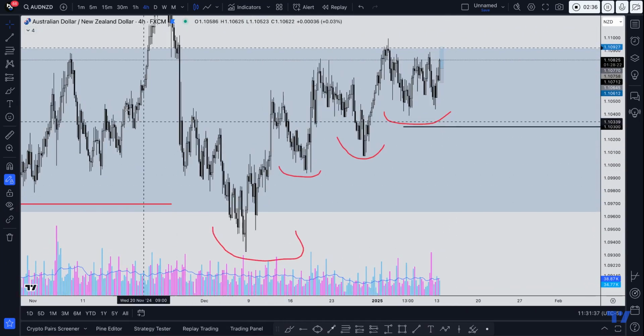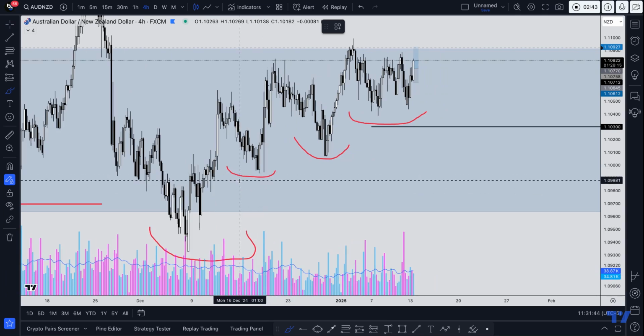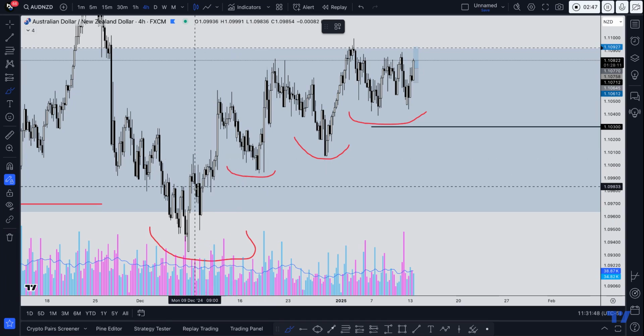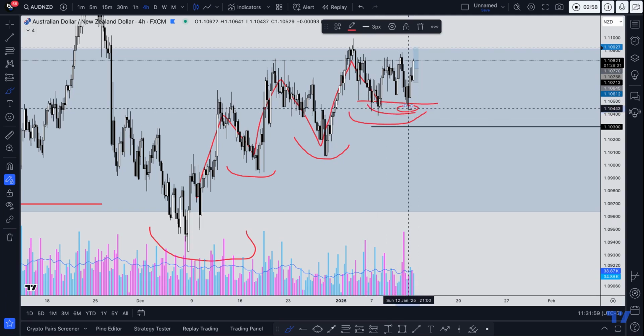You can also see it here. Again, the markets are fractal. What you see on the higher time frames, as you zoom in, is the same thing, just with more noise for people not too familiar with markets. But you see this higher high, higher low, higher high, higher low. You got a nice double bottom here. They did sweep some stops, you can see with this low point here.